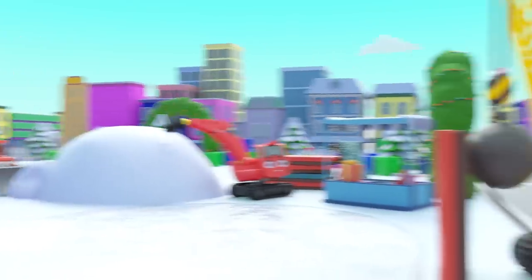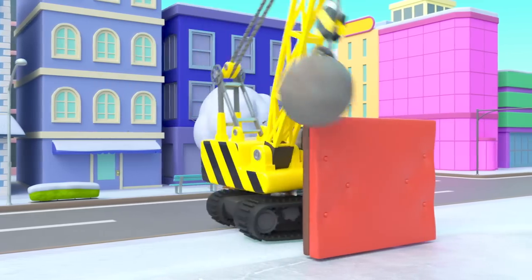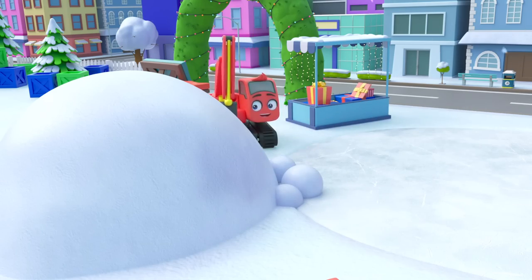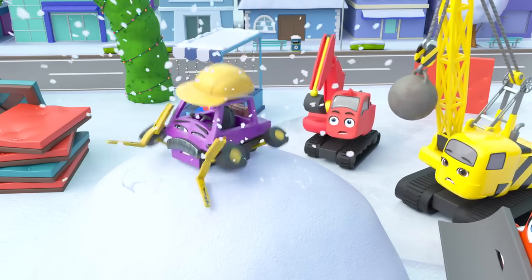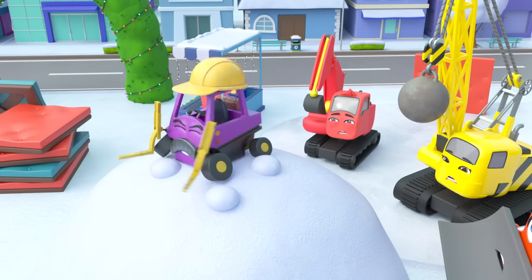But I think Digley has a plan. They can bounce him into this pile of snow. Daisy's bouncing him towards the snow pile. Whoosh! Is Mr. Rubble okay? Oh, there he is! Good job, everyone!